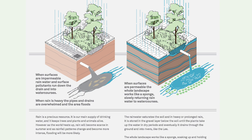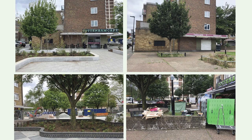So the premise of this scheme was to clean that water, make it the sponge for the trees, and then to release it slowly back into watercourses where it wouldn't devastate the ecosystems. And this is another scheme that shows that kind of process. All of that surface is permeable, and there's a below ground modulation which directs all the water that falls onto the pavement into the planting beds.